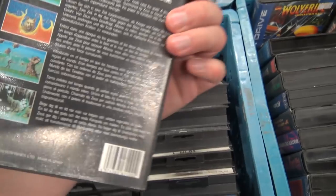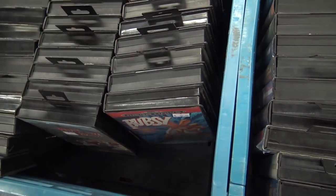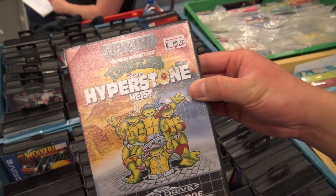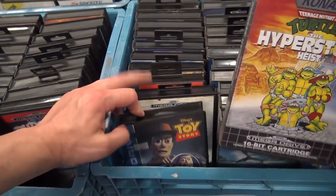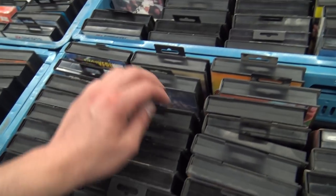Here is Altered Beast. I didn't pick it up. I want to pick it up later on. This one was not in perfect condition. Oh boy, look at this. 85 freaking euros for Turtles Hyperstone Heist. I love this game and want it in my collection, but I'm not going to pay 85 freaking euros for it. Let's see what we find more.